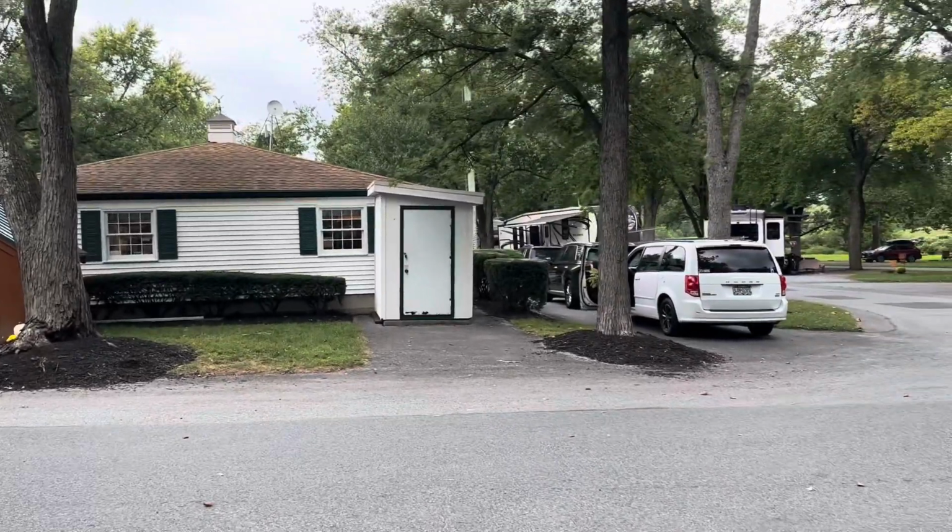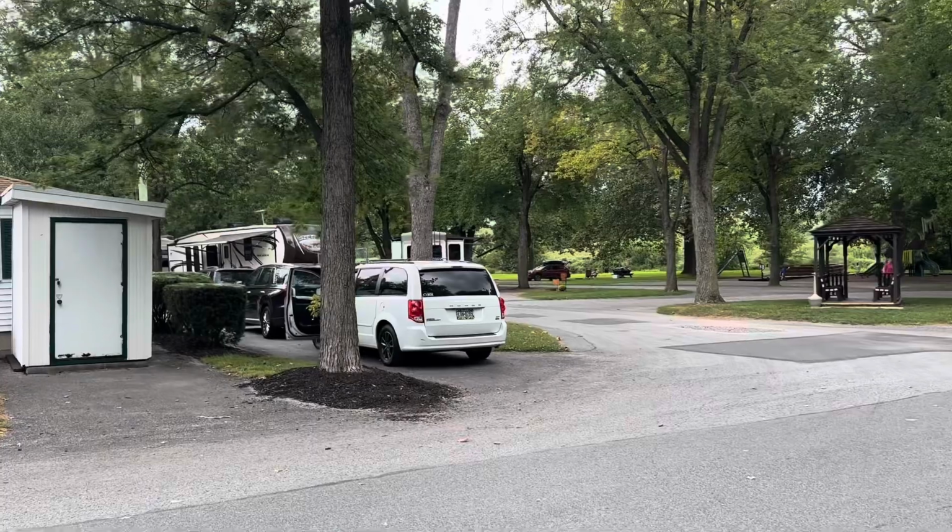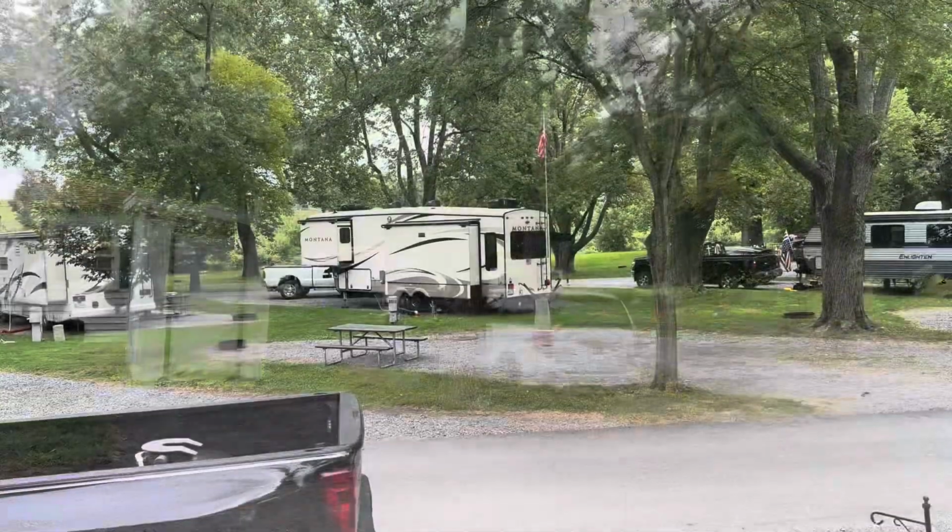But that's the campground, everybody. It's nice. If you get a chance to come here, come on and check it out.